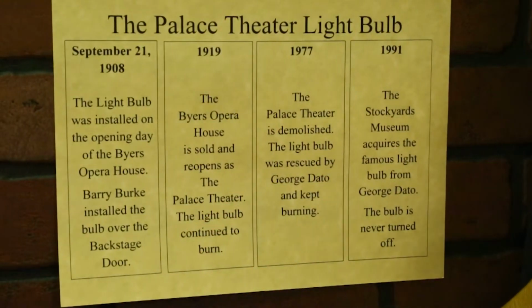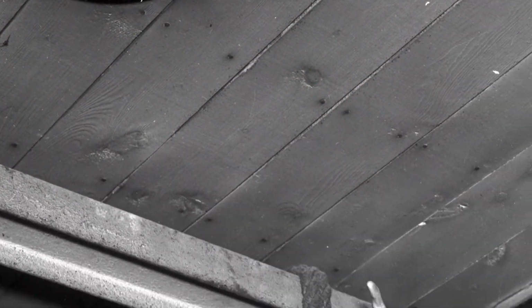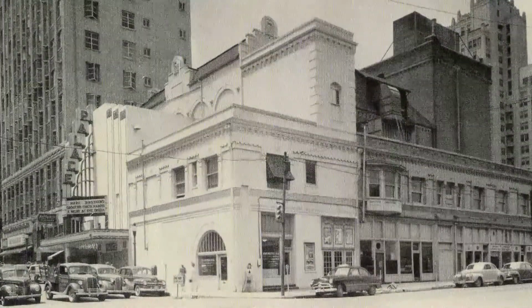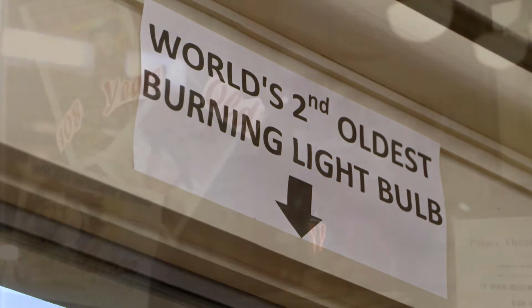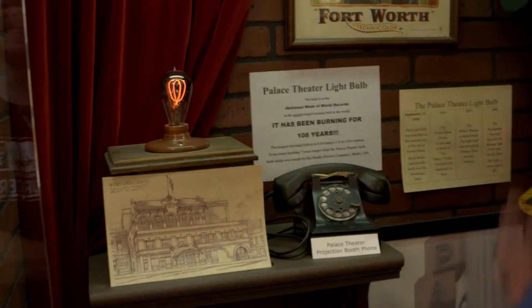This bulb has been burning bright since 1908, when a stagehand screwed it into a socket at the old Briars Opera House, later known as the Palace Theater. Considering this is the second longest running light bulb in the world, don't expect to get a hand on it. So it's Don't touch it. Oh, sorry.